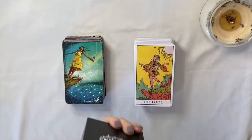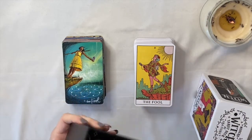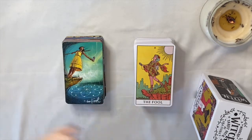The Modern Witch Tarot deck actually opens this way. So it opens up, which is really cool, but it makes taking out the deck a little tricky. I find that I have to dump it over and then cards kind of get stuck. So I don't love that part about it, but inside's really, really neat. Yeah, I really like the style of the box, but if there was an easier way to pull out the deck, that would be nice.